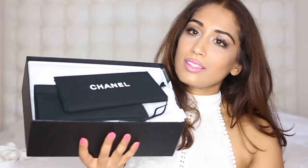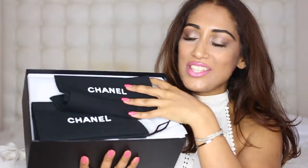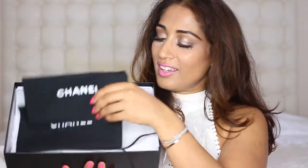So there are a couple of shoe bags. You guys know, if you saw my last Louboutin unboxing video, you'll know that I absolutely always keep my shoe bags, and I'm always pleased when they give me two because I like to have one for each shoe. I always put my shoes into shoe bags when I'm traveling.